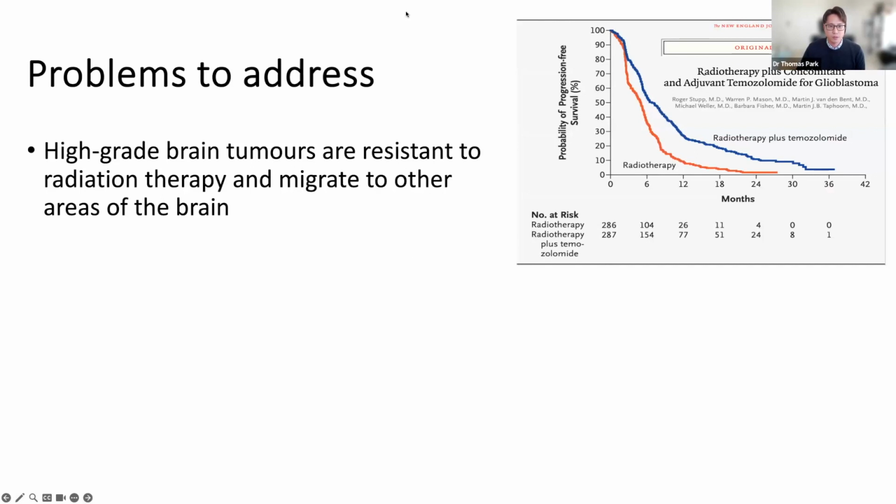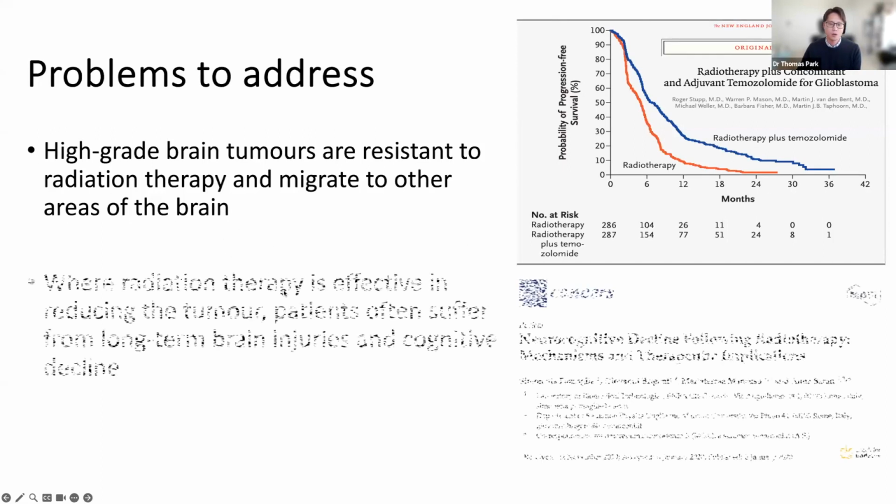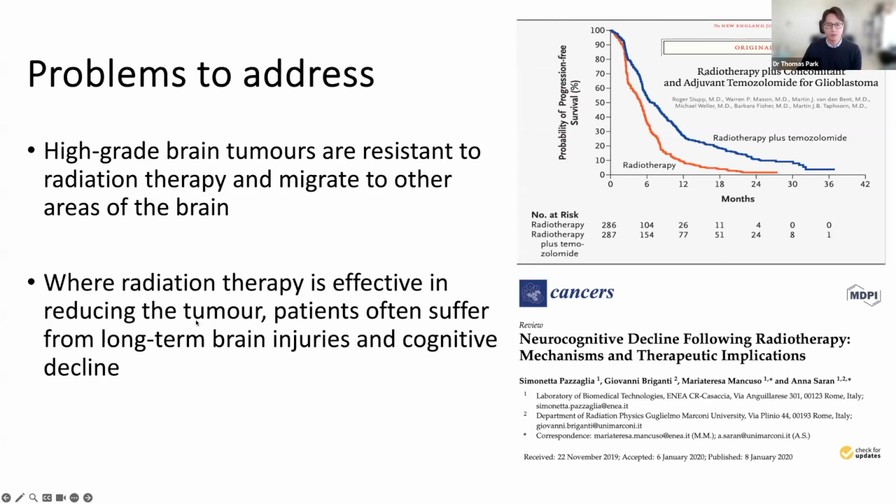Now, here are the problems to address, because radiation therapy, although it is a key and critical tool in addressing brain tumors, has its problems. One is that high-grade brain tumors, as I mentioned, such as glioblastoma, are resistant to radiation therapy to a certain extent, and they do come back. As you can see in this study here, even with radiation therapy with drug, most of the patients do succumb to the disease at this stage. So it's not curative. So something needs to be done there. Also, as I mentioned, where radiation therapy is effective in reducing the tumor, long-term survivors of these tumors often suffer from brain injuries or cognitive decline. So these are the two that we need to address, and both will be talked about in this presentation.